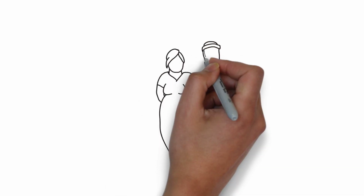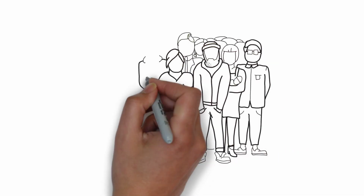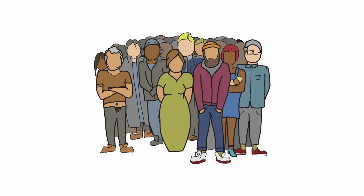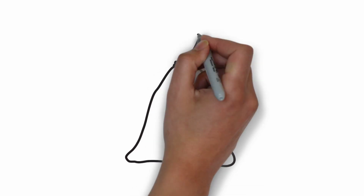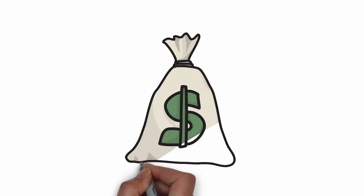The hardest part about using GoFundMe is that millions of other people also need help. The platform has been used to fundraise over $9 billion so far. That's a lot of people with a lot of legitimate needs. Fortunately, we've found a lot of helpful tips and tricks that can help you make your GoFundMe a success.